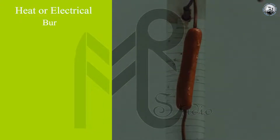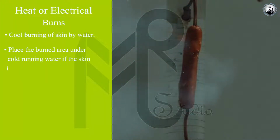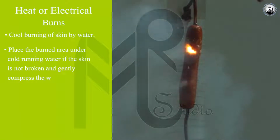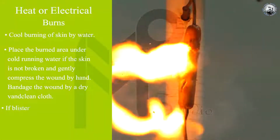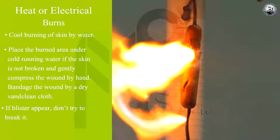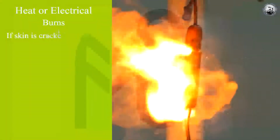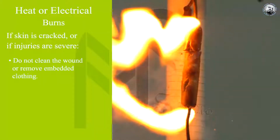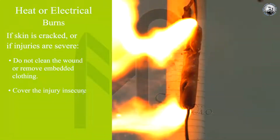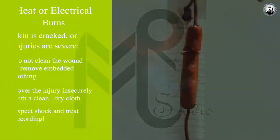Heat or electrical burns. Cool burning skin with water. Place the burned area under cold running water if the skin is not broken and gently compress the wound by hand. Bandage the wound with a dry and clean cloth. If a blister appears, don't try to break it. Do not apply ointments or cream. If skin is cracked or if injuries are severe, do not clean the wound or remove embedded clothing. Cover the injury loosely with a clean and dry cloth. Expect shock and treat accordingly.